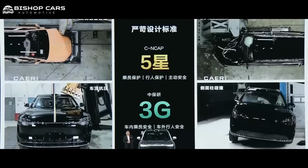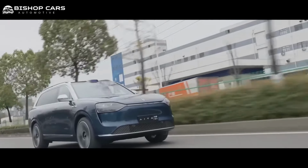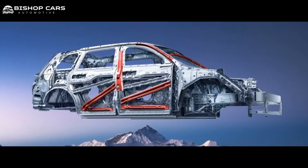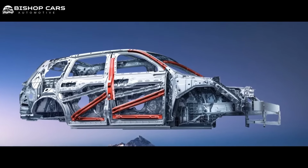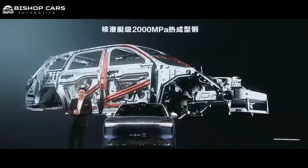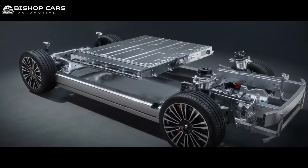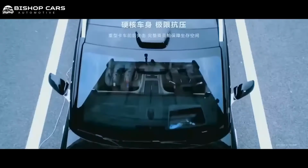At the same time, the rigidity of the power structure is well developed. Here they use modern technologies for large-scale casting. Also, a place was found for alloy steel, which in terms of strength is similar to the one used on nuclear submarines. It is used in door reinforcements, central and front pillars, so that the body is practically impossible to deform.